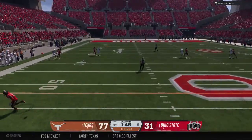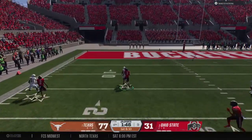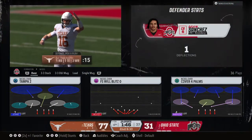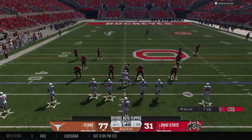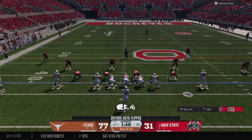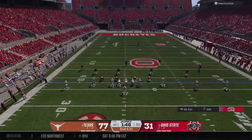A deep shot to the left side. Incomplete. They cannot connect on the deep ball. Well, this offense has had a great day today. The game is out of reach. I'd be curious to know why the starting quarterback's even still in the game and why is he throwing the football?